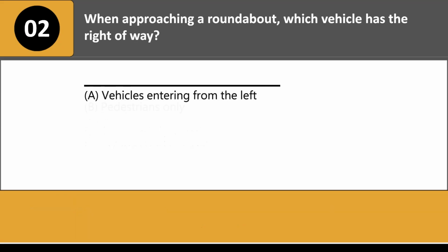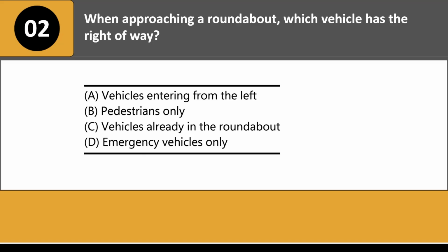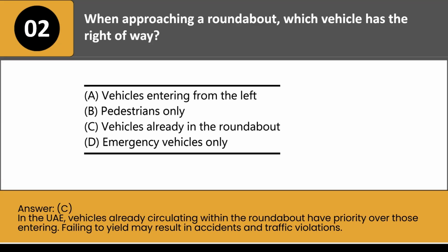When approaching a roundabout, which vehicle has the right of way? A. Vehicles entering from the left. B. Pedestrians only. C. Vehicles already in the roundabout. D. Emergency vehicles only. Answer C.